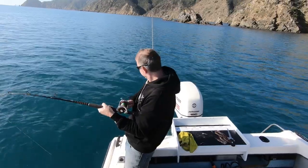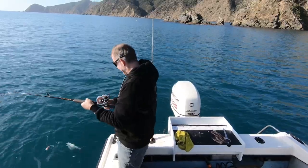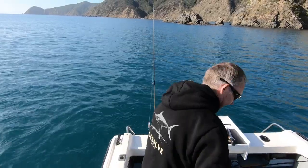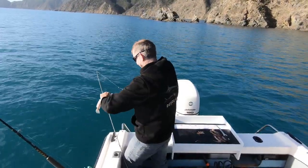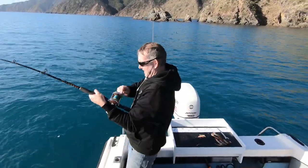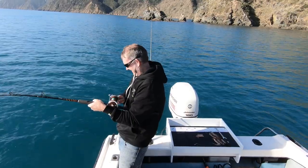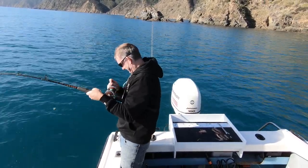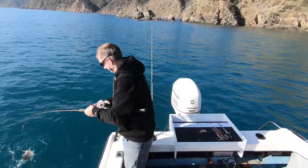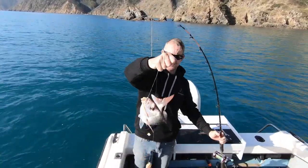Oh, this might be a snapper. Hope so. Yes, yes. Yes, it is. Woohoo, number two. We have one more. Might be better. Oh, excellent. And that is my quota of snapper done.